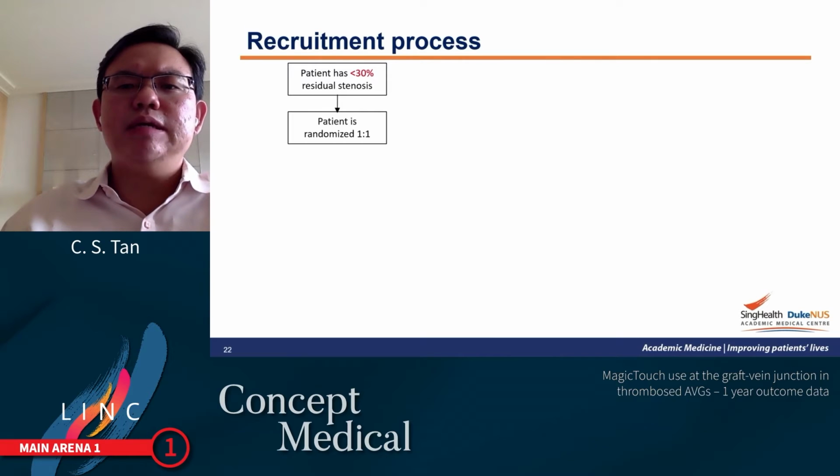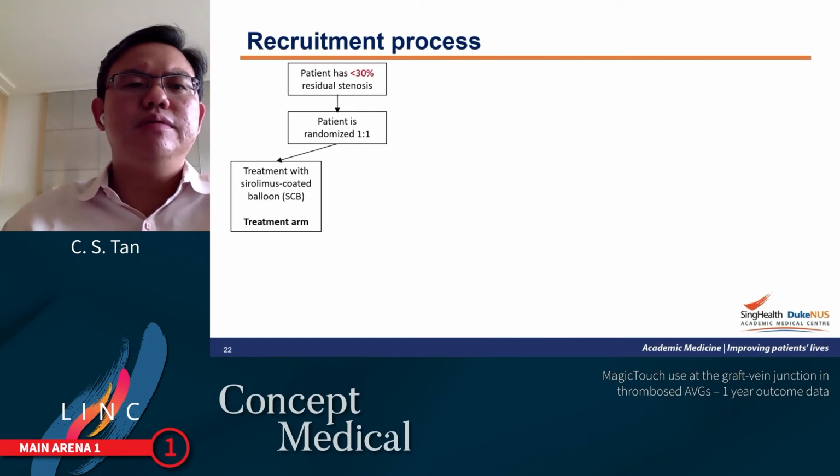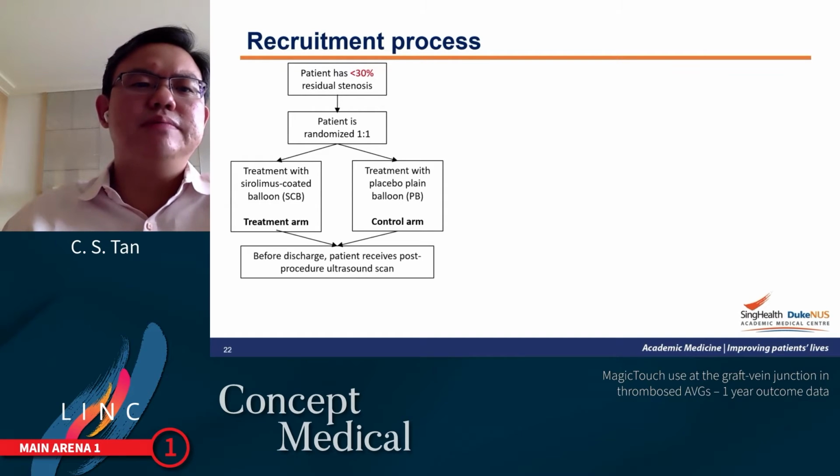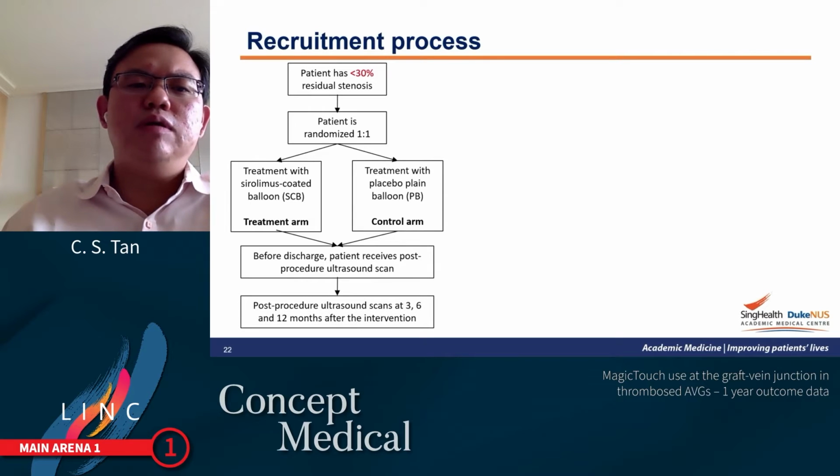They are randomized in a 1:1 ratio to either receive treatment with Sirolimus Coated Balloon, or to be treated with a placebo plain balloon, again over the treated area. Before discharge, the patient will receive a post-procedure ultrasound scan to document the result, and they will go on to have post-procedure ultrasound scans at 3, 6, and 12 months after the intervention.